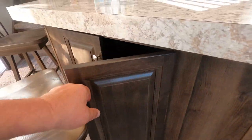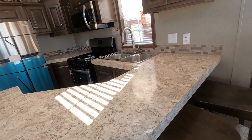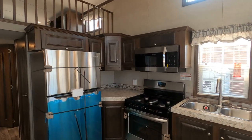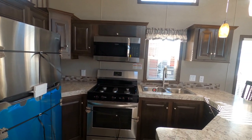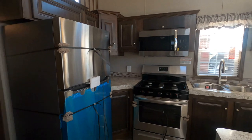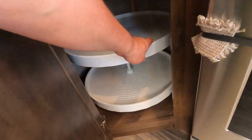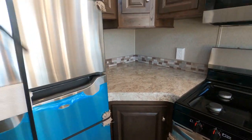Got a lot of nice storage in here. That's a pass-through. Stainless steel faucet, single lever faucet. 30-inch 5-burner range. MSRP on this baby's right at $70,000. It's got a stainless convection microwave. That's a 30-inch stainless convection microwave. 18.5 cubic foot fridge. There's a nice Lazy Susan. Check that out. That should be plenty of storage for the most discerning chef around.